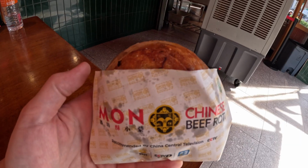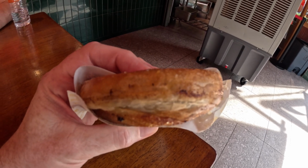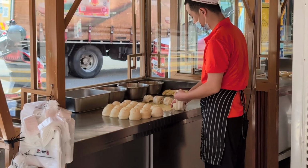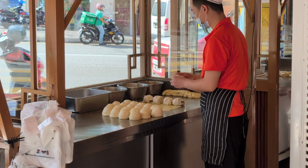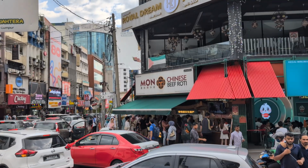So we're going to tuck into these. They look absolutely phenomenal, freshly made just minutes ago. We showed up at 10 to 10 and there was already a line starting to form. I heard you can wait up to 30 or 45 minutes, so get here early if you don't want to wait.